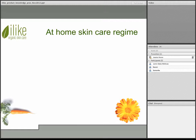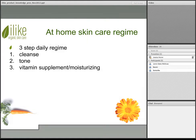So I use that example because our skin, which is the largest organ in the body, needs to be maintained and protected even more than our teeth. So it's very important that we recommend a proper, full, but simple regime, starting with a 3-step daily regime. First step would be to cleanse the skin of removing makeup and oils and debris and pollution on the skin. And to tone the skin balances the pH of our skin, bringing it back to a right moisture balance. And then to hydrate with a vitamin supplement and a moisturizer.